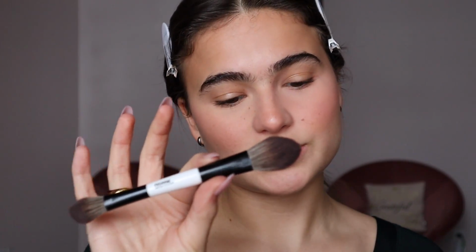Now actually, if all of these brushes had a baby, it would be this one right here. Now, you're probably gonna ask, okay, Anna, which one would you get if you were traveling or if you were just to take one on a long vacation? It would be this one. However, the one that has stuck with me 5+ years is the Ecotools Define Brush.